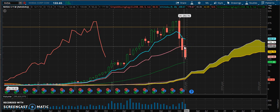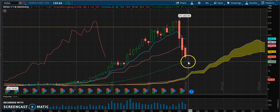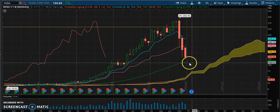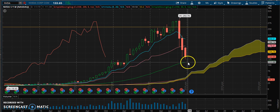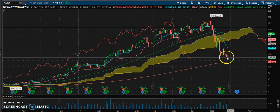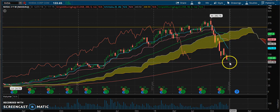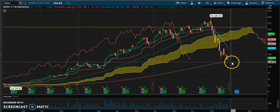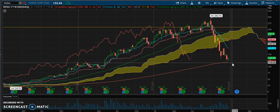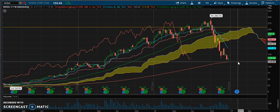It has broken the Kijun and the Tenkan. Probably coming down to test the 50-month moving average, which would be around 110. I would be a buyer at about 110, and somewhere around 118 here on the weekly. So you can start accumulating a position down into the 118 area. Some prior support from back here as well on Nvidia.